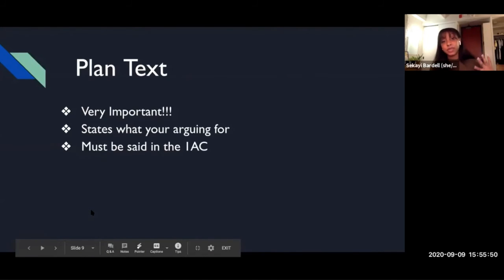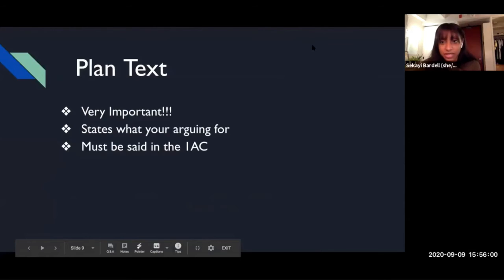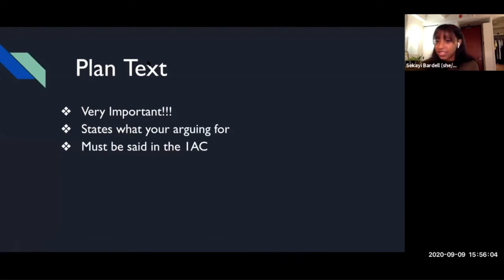So once we give our advantage, we then move into the plan text. And this is the single most important thing in the round. If you don't say anything else, make sure you at least say your plan text, because if you don't get to your plan text, then you're not debating anything. The whole point of the affirmative is to present the resolution or the plan. If you don't do that, then what are we debating in this round? So if you don't say your plan text, you basically lose the round.